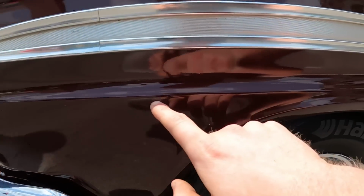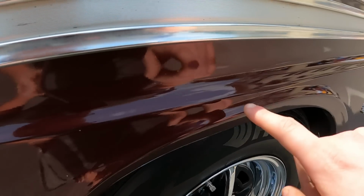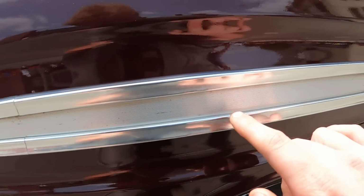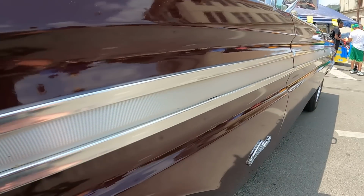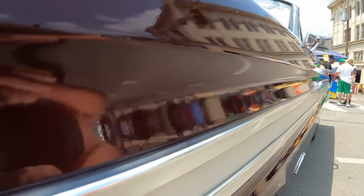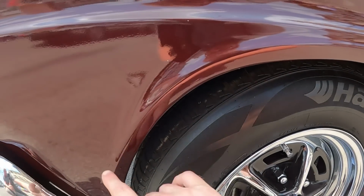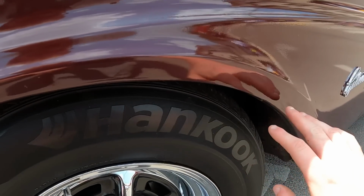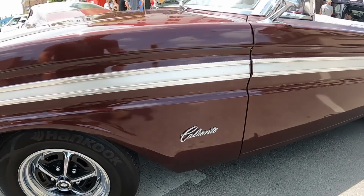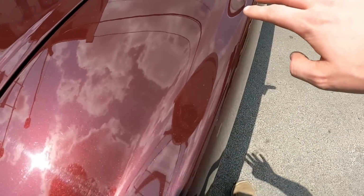Coming down the side. Look at how petite this line is. It gets more aggressive as it goes out the rear, as well as this all textured inside. Also check out this line here and look at how aggressive it gets. Wheel wells are flared and then it tapers back inside the sheet metal. Look at how raised this fender section is.